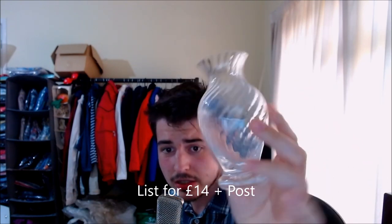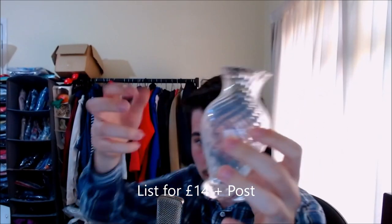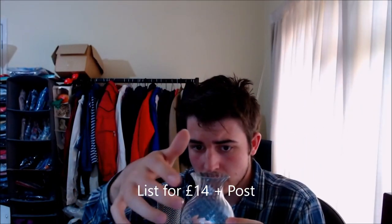In filler bag, I got this, which I believe is now Dartington glass. It's a beautiful little bud vase, twisted glass, really high quality. That'll go for about 10 to 15, I think. I just sold a Dartington vase for £14, I think it was.